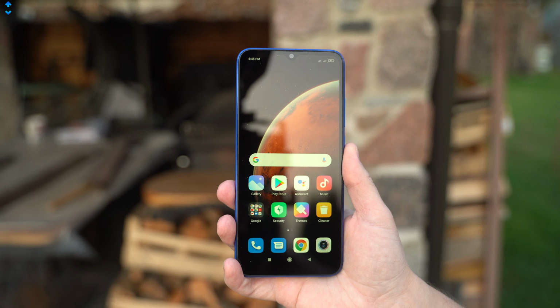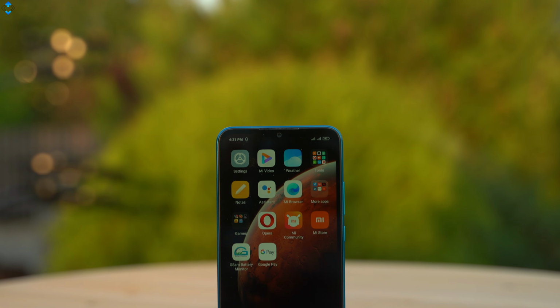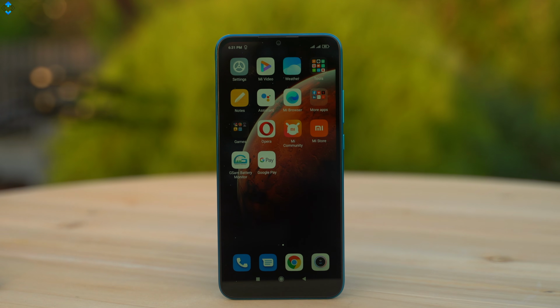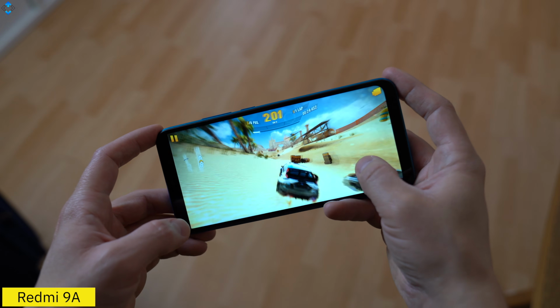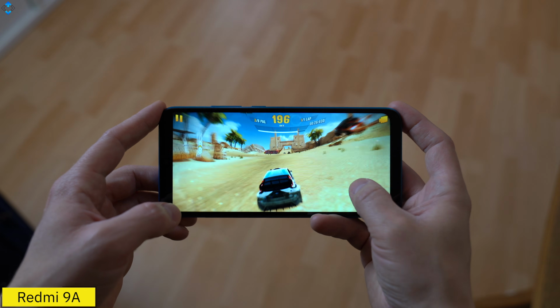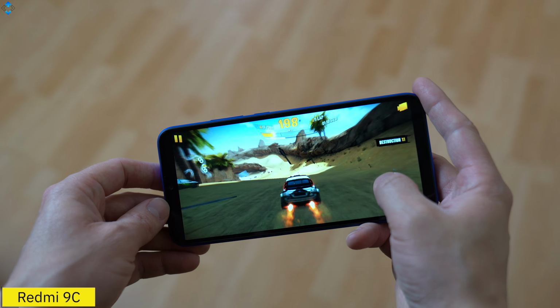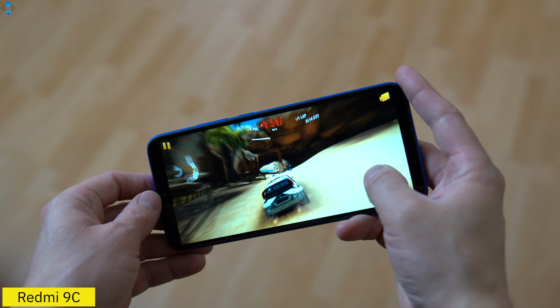My official global models have just 2GB of RAM and 32GB of storage, but you can choose more powerful models if you opt for the Chinese variant. However, I would suggest buying official global models. Redmi 9A has a standard 2GB of RAM and a 64GB option, and you can choose up to 3GB of RAM and 64GB of storage on the Redmi 9C.